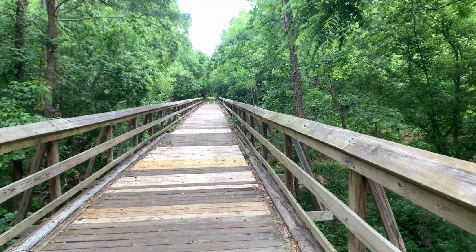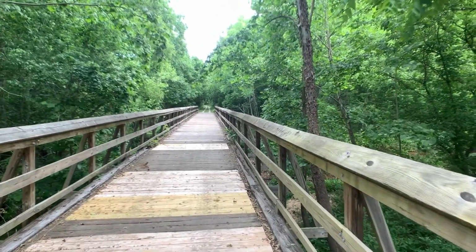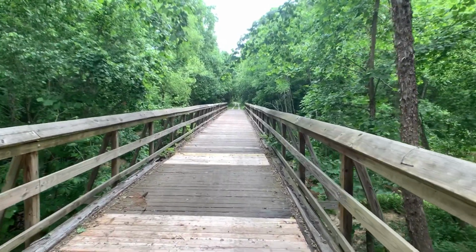There's been a series of these bridges like this. The trail was extremely flat. They don't even make you walk down this little ravine and back up. It's bridges everywhere. This is the 3rd or 4th one now.